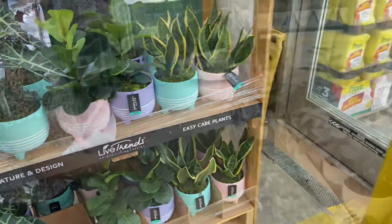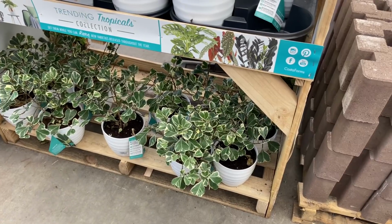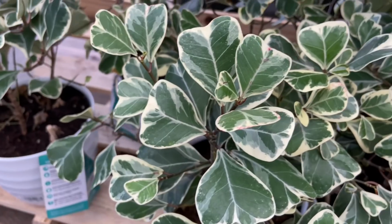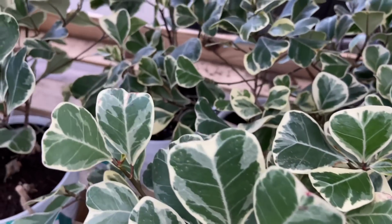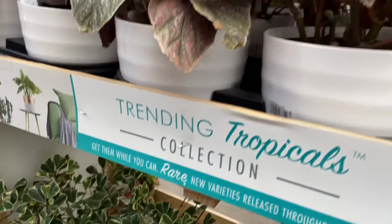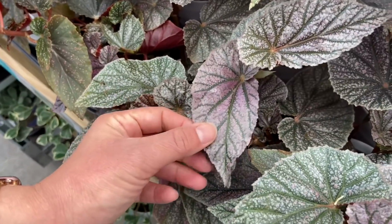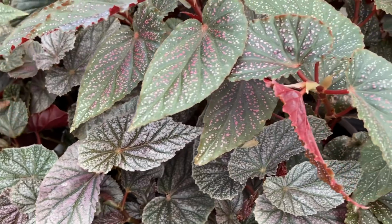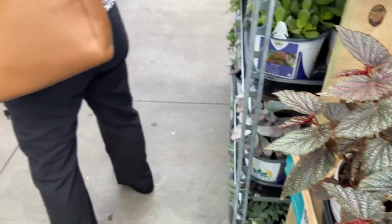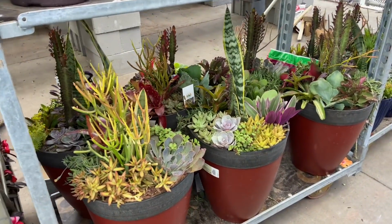Beautiful. Look at the farm's trending tropical section. And they did bring again the Ficus triangularis variegata, so $19.98. Beautiful. And then up here, look at the begonias. Look at this one, how much pink silver reflection it has. So pretty. Look at these begonias. Aren't they awesome? They are stunning. To have two in the entrance of your house.